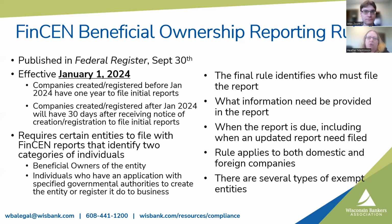But as far as a nutshell for the rule, it has an effective date of January 1 of 2024. So we do have a bit of time here for implementation. FinCEN needs to finalize the actual filing portal as well as the forms or electronic information to be used for filing. But with that deadline come some actions that the companies are going to need to consider. For those companies that are already in existence, they've already filed organization documents with the Secretary of State or here in Wisconsin with DFI, those companies will have a year to file initial reports with FinCEN. And for companies that are coming into existence after the effective date, those new companies will have 30 days after they have received notice of creation from the Secretary of State or from DFI to file the initial report with FinCEN. So that 2024 date is an important trigger date.